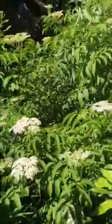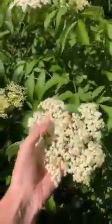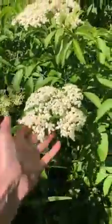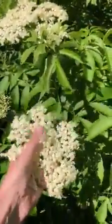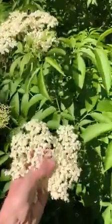Okay. All right. So these are the flowering tops. This is the tree. Those are the leaves. They're really, really large. So that's my hand there. It's a really large flowering top. Each of those flowers will turn into a berry if you can protect the berries from the birds, because the birds go crazy on them. They love them. So I'll be putting netting over my trees. I've got 4 here. I use the flowering tops as well, but I personally prefer the berries, but the flowers are much gentler.